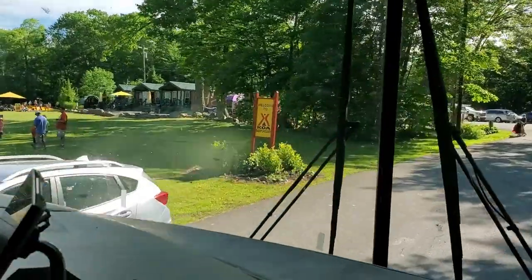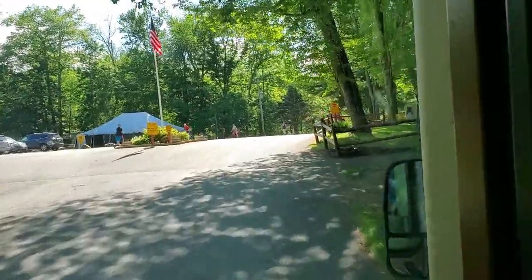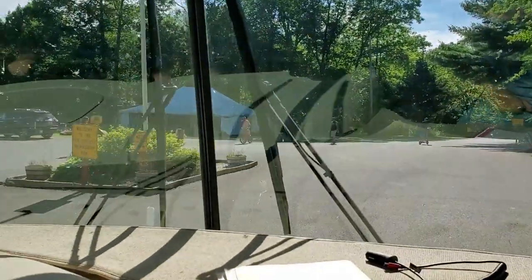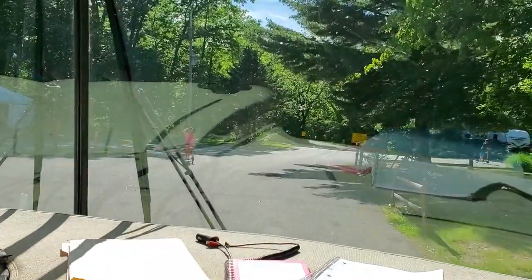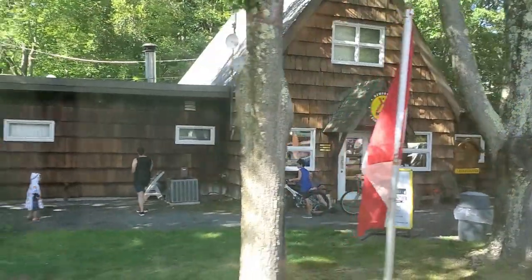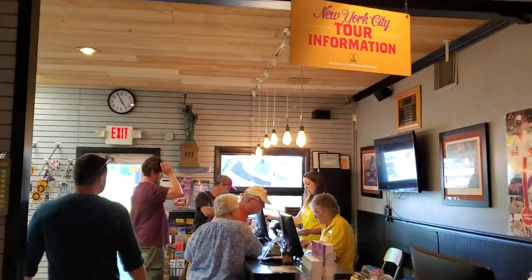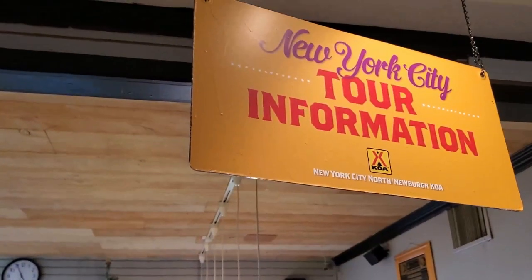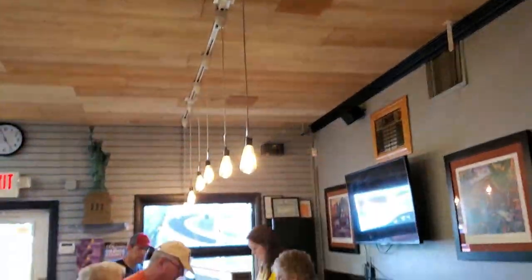Arriving at New York City North Newburgh on the right. We picked this campground because they offer a New York City tour, something that I've wanted to do for years. Restrooms and showers on the back side of this building.